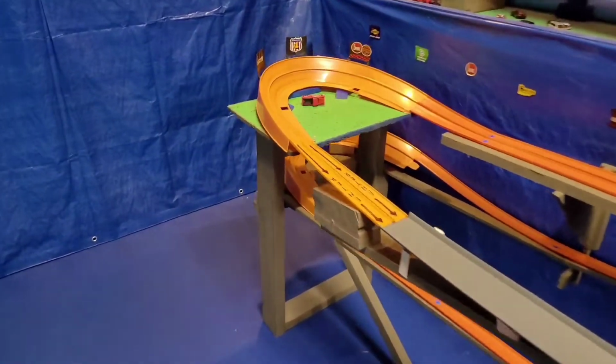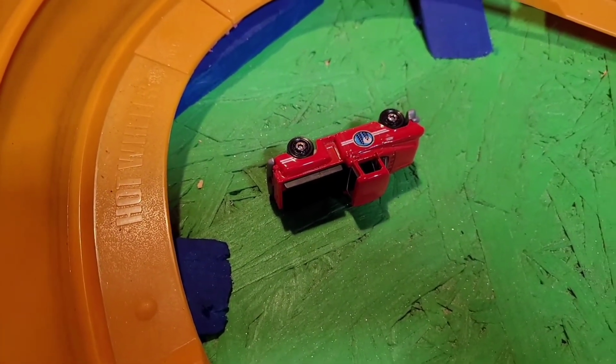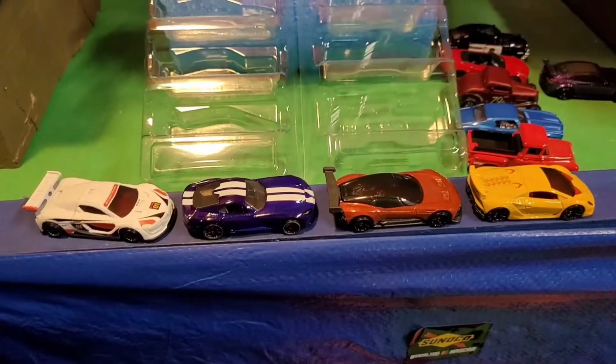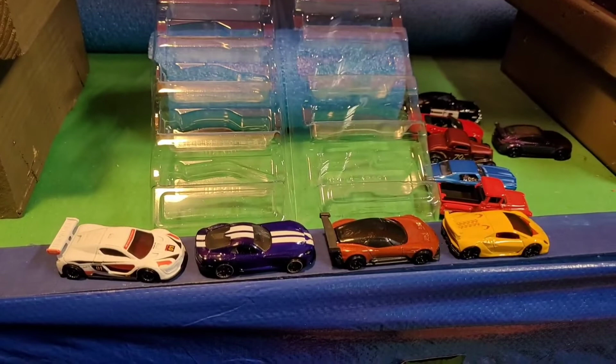Oh, yep. His turn's been notorious today. Mr. Sidestep's got his wheels to the sky once again. It's unfortunate. You're a nice looking truck. Alright. Hot Wheels are 4 for 1, and Matchbox are 0 for 5. Oh well. Can't win them all.